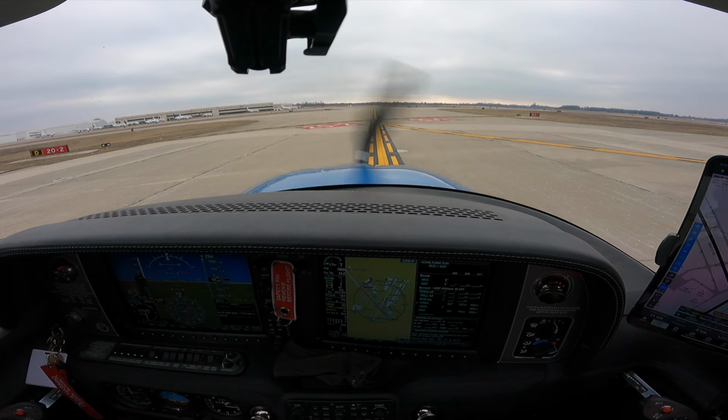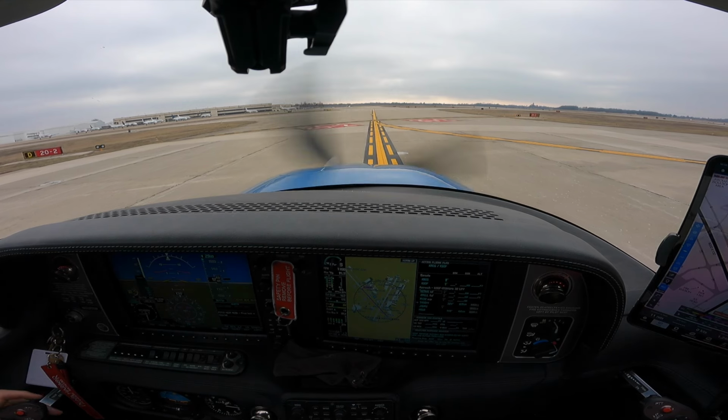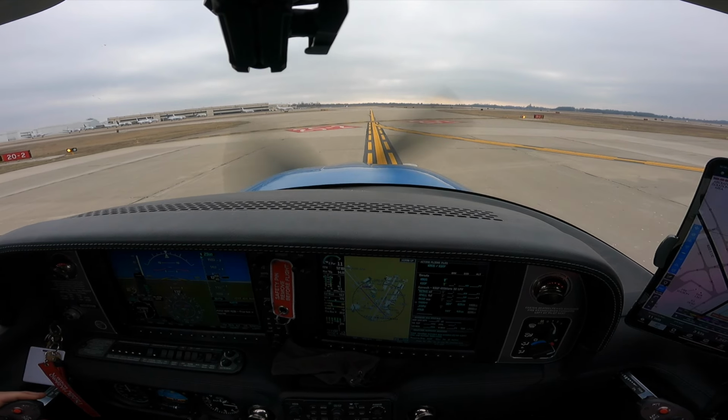7 Romeo Whiskey, cross runway 2 at Delta, left on November. Cross 2 at Delta, left November, 7 Romeo Whiskey.